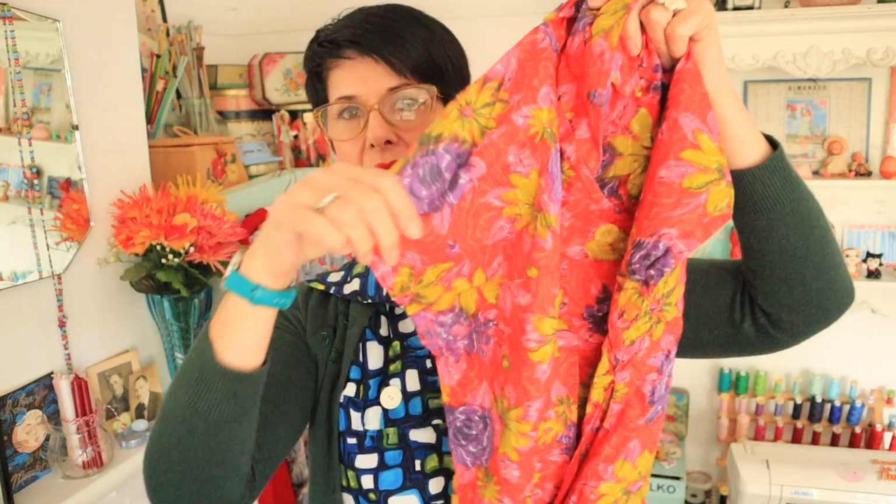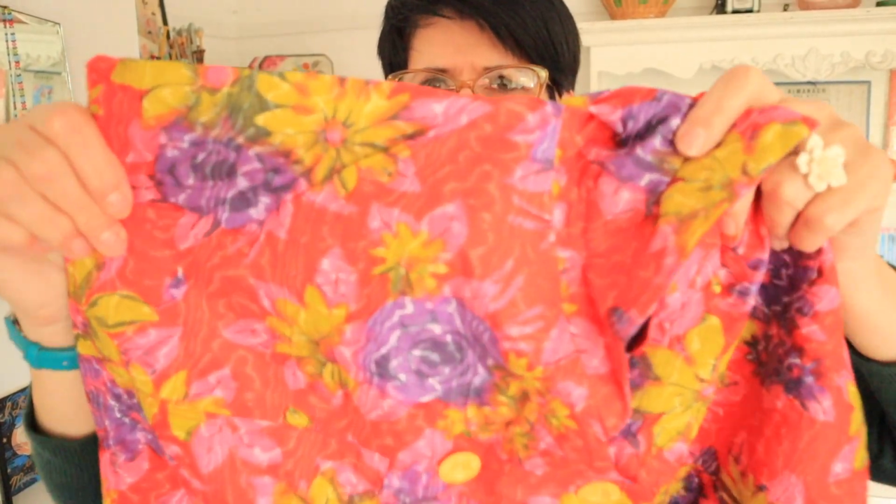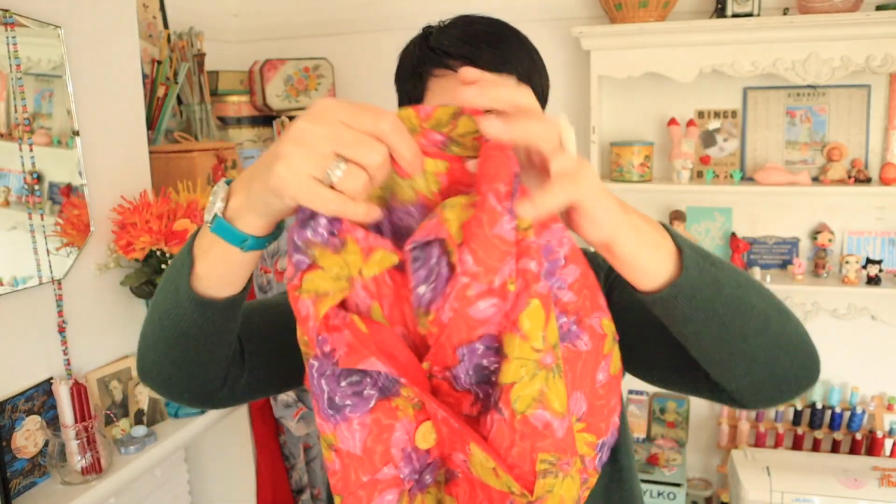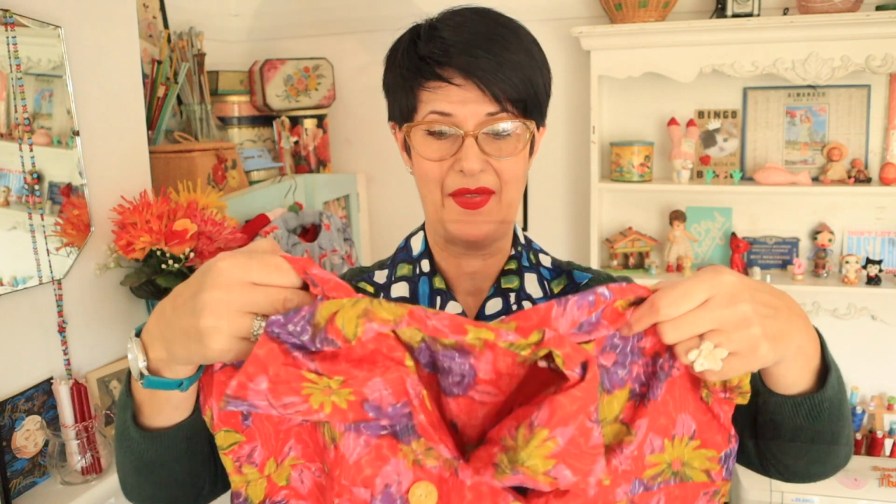Now this is the one that I was talking about in this fabric. It's looking really bright on the screen, but it's more of a red with pinks and purples and yellows. So we found enough fabric between us to make another blouse. So yay to my friend Kat for rescuing me there.